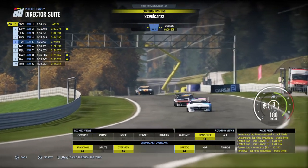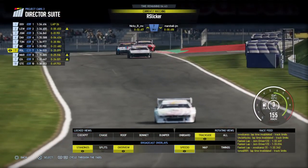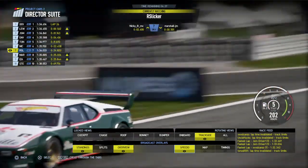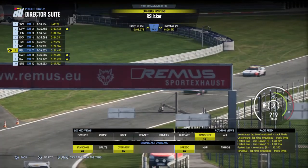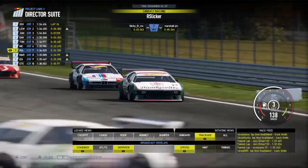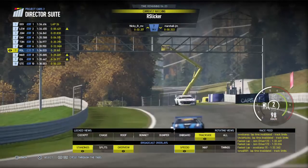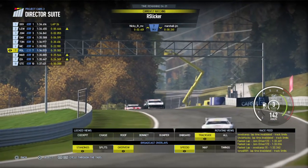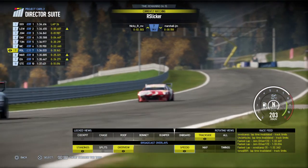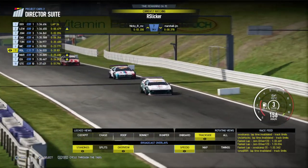He's not going to manage it this time round. For these three, he's got the best run. No, got a good exit from turn one that time round. Better exit from Marshall there though. Just straight on the defensive line. Not gonna make him work for it. Yeah, not close enough this time round.